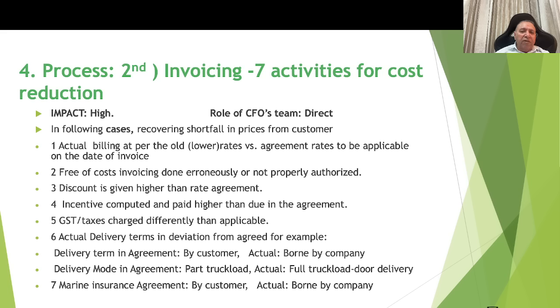Actual delivery terms in deviation from the agreed. For example, delivery terms where the agreement says by customer but actually it is borne by the company, or delivery mode where the agreement says part truckload and actually it is full truckload door delivery. Marine insurance in the agreement is say by customer and the actual is borne by the company. So in all these cases, these excess costs incurred by the company need to be recovered.